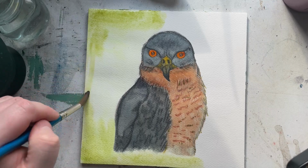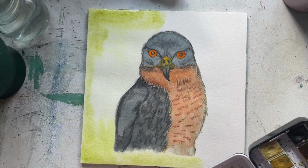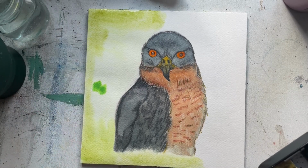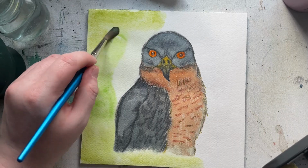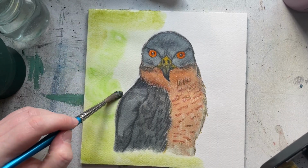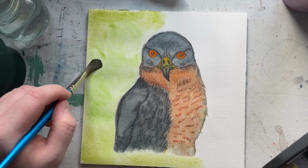Then for some extra highlights, mainly focused on the eyes, the beak and some of the chest feathers of the sparrowhawk, I went in with the POSCA marker, and then I also used the Sakura Jelly Roll size 10. I use the Ivory POSCA and the Sakura Jelly Roll white all the time for highlights. I've got this obsession at the moment.